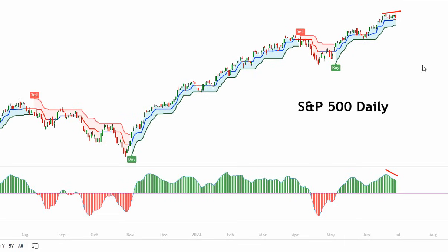I've designed this indicator to look at both momentum and the trend. Blue and red lines with momentum, and then the green and red with the trend. And then down here, the oscillator goes positive when the trend is positive, it goes negative when it starts to turn. And then when it goes sideways, it goes back and forth. But again, it does a really good job.